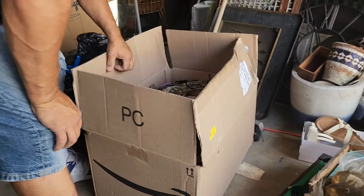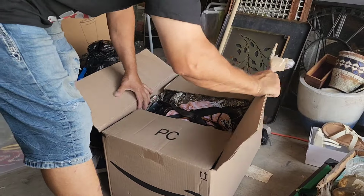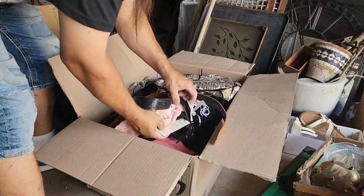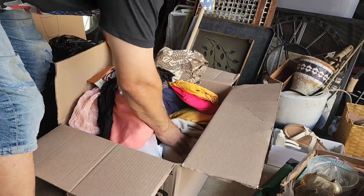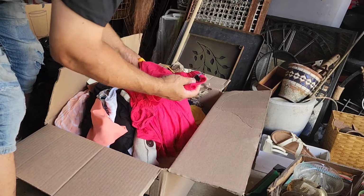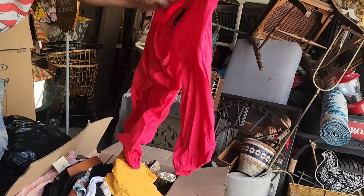All right, let's get to this one here. Box number one. Want more jewelry, I want to get more personal. This looks like all new with tags. New with tags. Is it all new with tags? There's the tags right there. Isn't it? Where's that? I thought I seen a tag. Yeah, there they are.